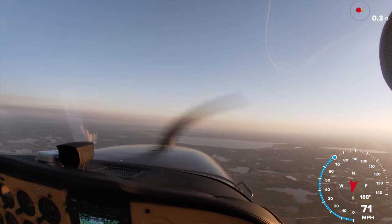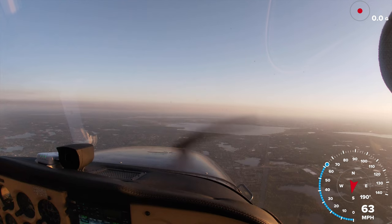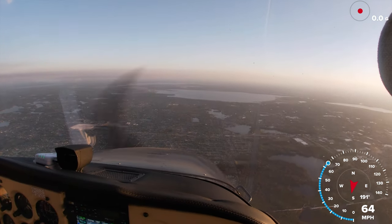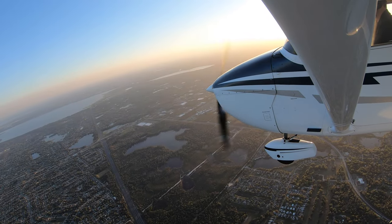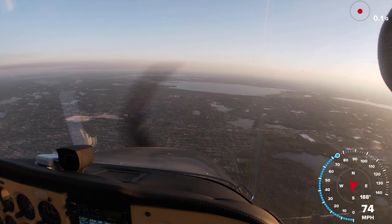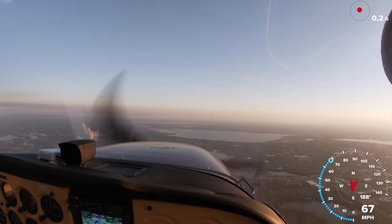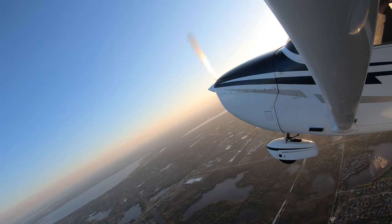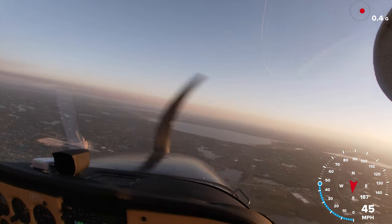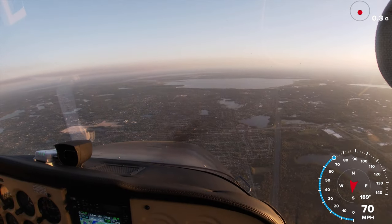Okay, let me try it again here. Do the same thing again, nose down, to establish 65 knots, like we're coming in to land. Idle, and I'm going to pull, stay coordinated with the rudder, pull, stall, carb heat off, clean it up.